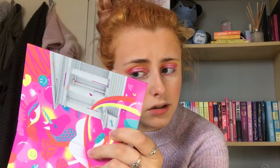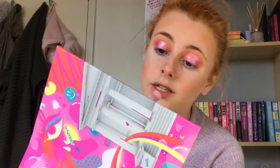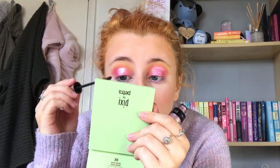I'm really liking pink highlights at the moment. I don't even know what it is. My lips are so dry and crusty. You can tell winter's coming. Ooh. I'm just going to whack some mascara on. I can't get over these shimmers, guys.